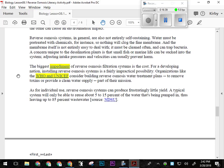And then these two organizations, WHO and UNICEF. WHO is the World Health Organization. That's what that stands for. They're the people who are supposed to respond to outbreaks of disease and contamination of water supplies and things like that that could affect the health of people in those areas.